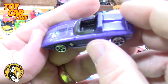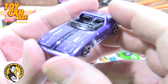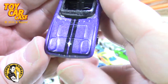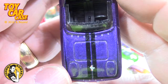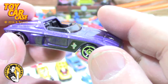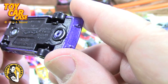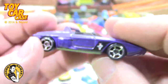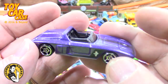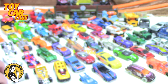Oh, look at this. T-Cat purple. This is a Pony Mustang concept car. Ford Mustang. See that? Mustang's right on the windscreen. Isn't that cool? Mustang concept, 1962. Can you imagine if cars looked like that in '62? That would be cool. So much fun.